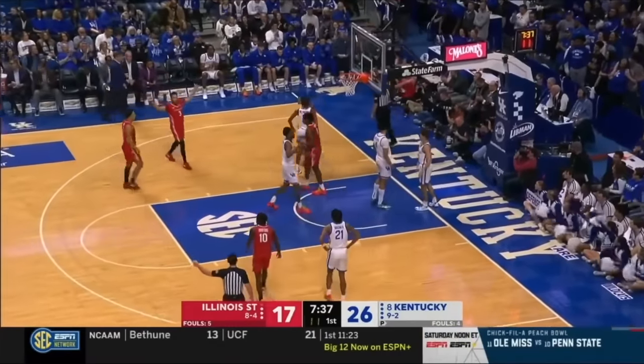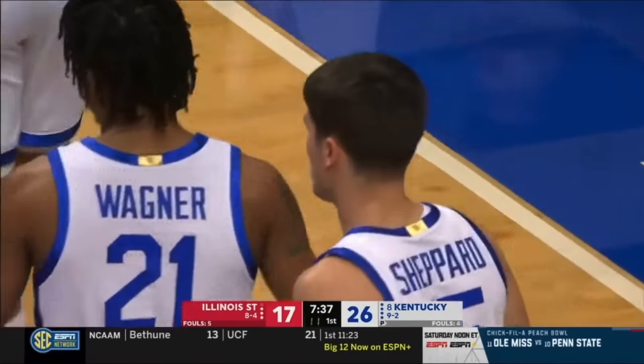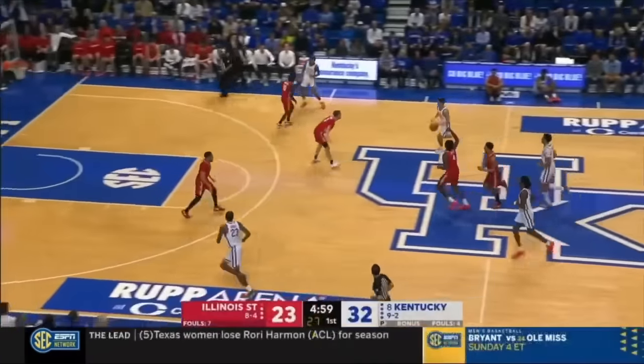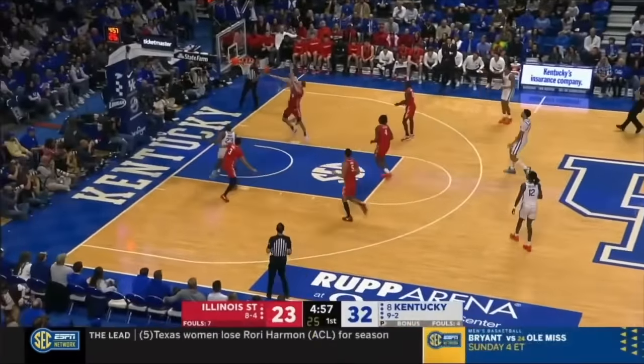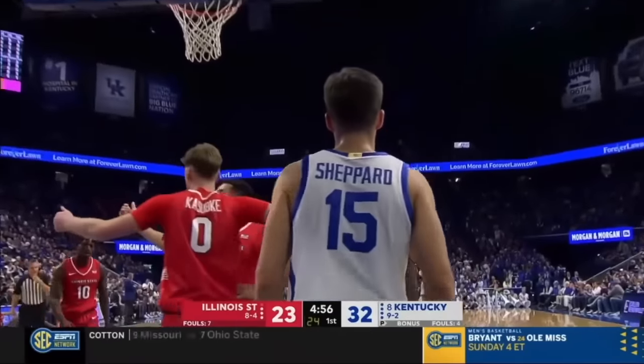Oh, Sheppard, get that out of here. Kentucky basketball, he can steal the basketball, but also he can throw. Just like Reeves, those 25 points in the second half versus North Dakota State were impressive. Count it. Sheppard's going to the line.